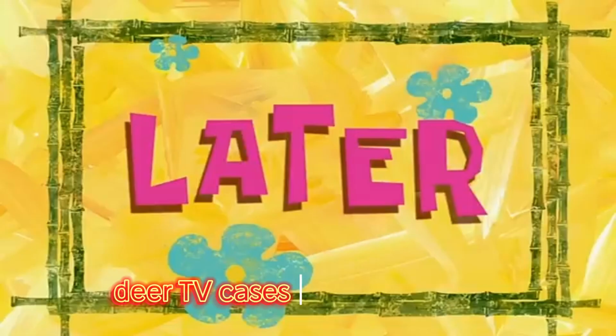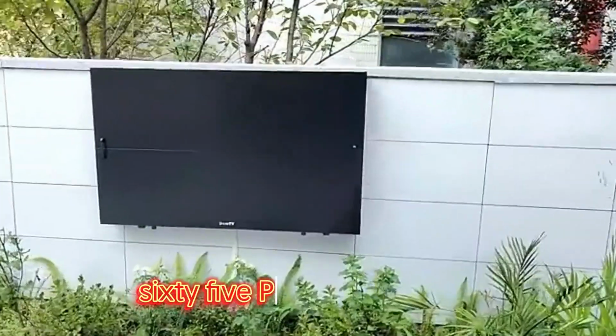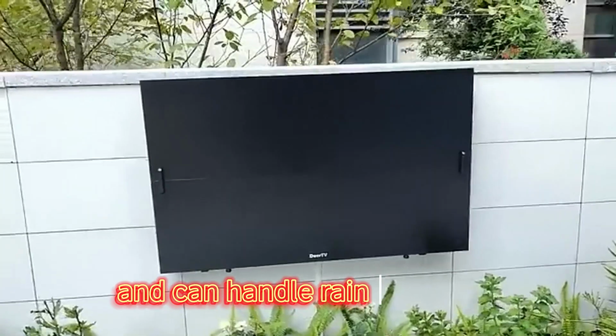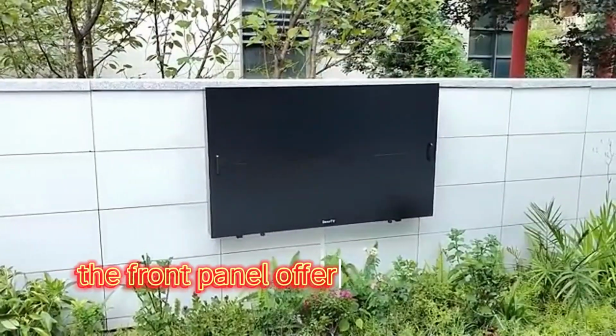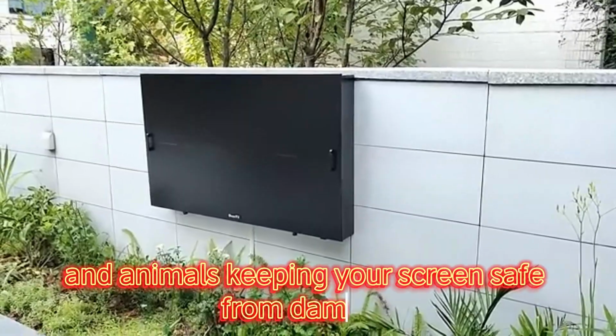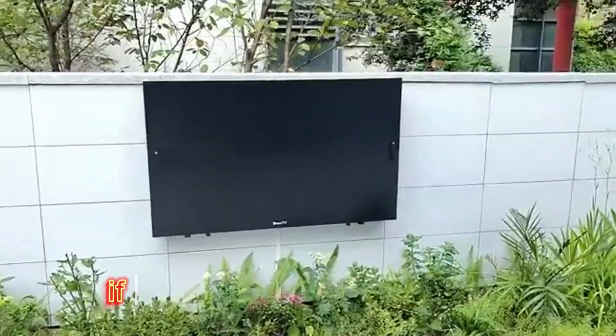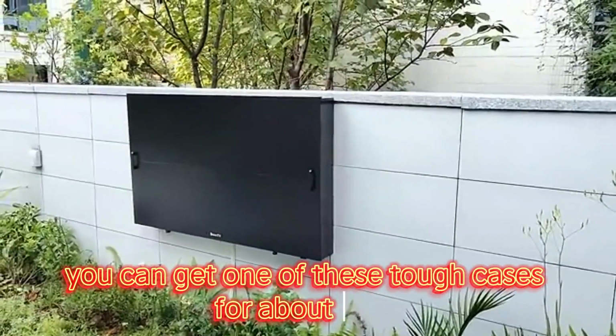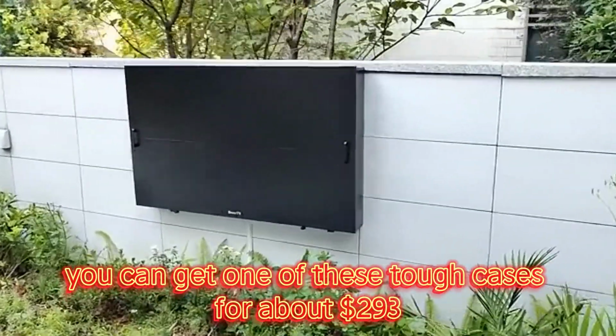Dear TV cases come with an IP65 protection rating, which means they're completely dust-proof and can handle rain with ease. Plus, the front panel offers extra defense against vandals and animals, keeping your screen safe from damage. If you have a TV up to 43 inches, you can get one of these tough cases for about $293.